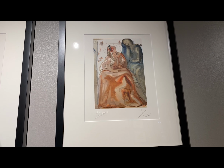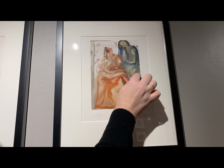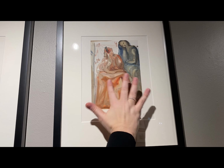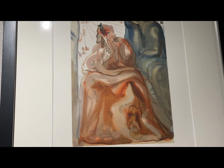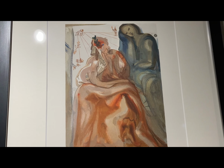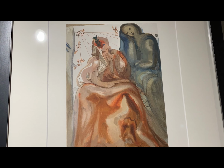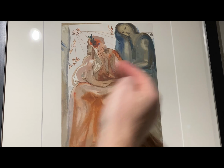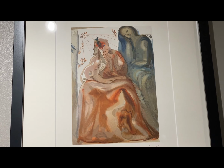And you can see that Dalí uses orange colors for Dante, and then blue colors for the female figure to the right. And notice how different the orange stands against the blue. It creates this real vibrant contrast between those two colors, a contrast that would not be the same strength, would not have the same symbolic power if it were, say, orange and green or orange and red. But because they are complementary colors, you see this really terrific color change.